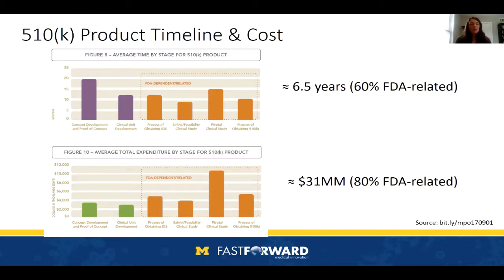So really up front, we need to understand from our device how the FDA is going to oversee it, and what testing and development we need to do so that we can get to this approval, because a lot of our time and effort is going to be spent there.